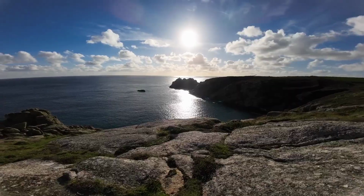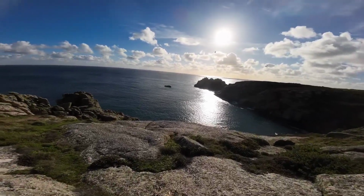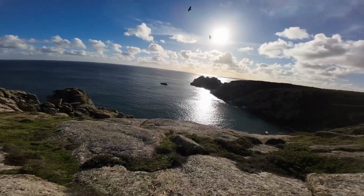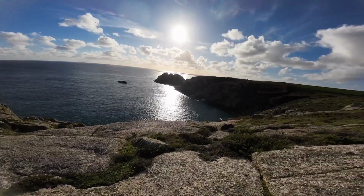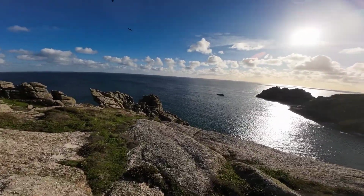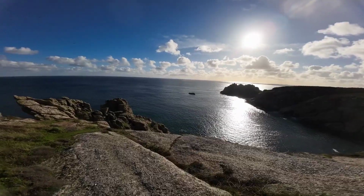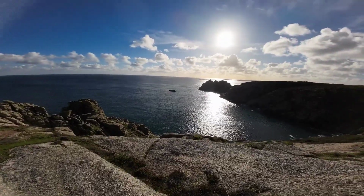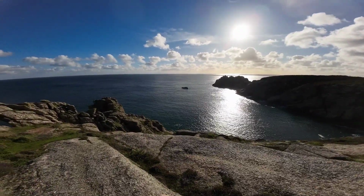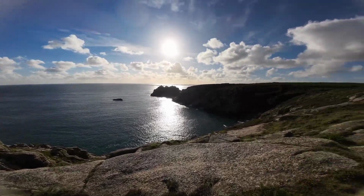Beautiful coast around here, folks. So if you are planning a visit to Cornwall, then why not check out this place? The description of where we are will be in the comments. We are in West Cornwall, and we're not a million miles from Land's End, as you may have guessed. So, see you in a bit, folks.